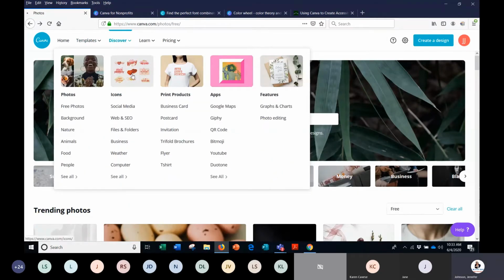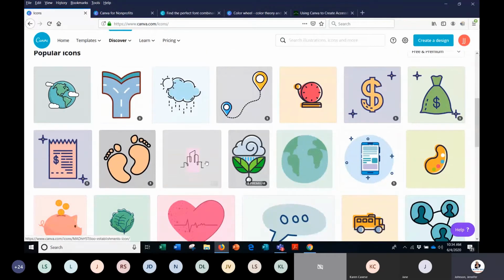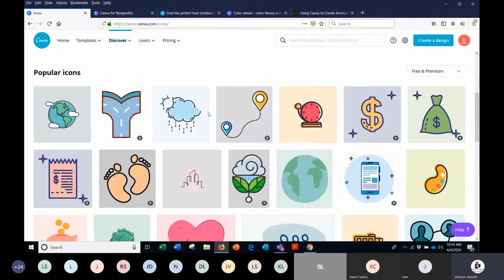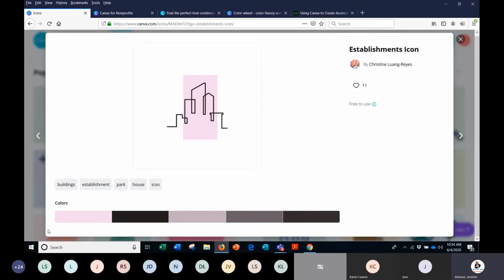All right, icons. So icons are different from photos. They're either illustrations or they look like clip art. So you'll see here that free and premium are sort of mixed together. These are ones that people are using a lot right now. You see the little premium mark. That means you have to pay for it. And then this one is free, don't have to pay for it. Click on that. You can like these as well. You'll see the licensing information there. And once again, it's going to provide you with the hex codes for the main colors that are used in the design, which is really cool.